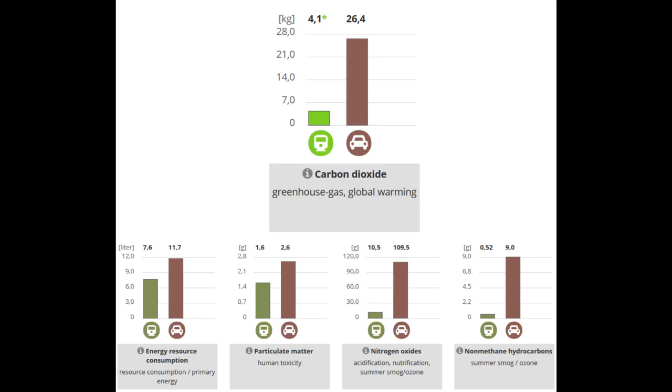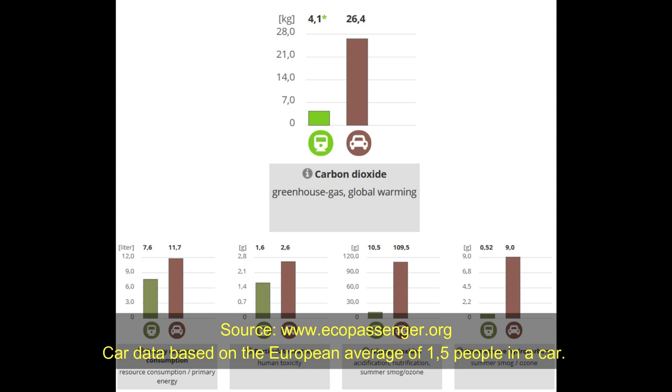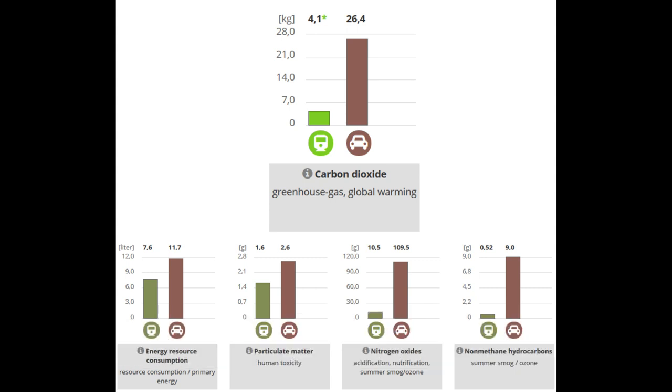Of course, trains won't clean the air, but when you travel by train, the environmental impact is a lot less than when you're traveling by car and especially plane. On this route, an aeroplane is no alternative. So this graph only shows the environmental impact when you're traveling by car or train.